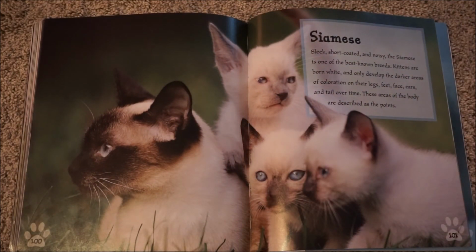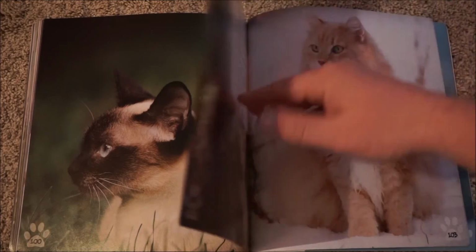Siamese. Sleek, short-coated, and noisy. The Siamese is one of the best-known breeds. Kittens are born white and only develop the darker areas of coloration on their legs, feet, face, ears, and tail over time. These areas of the body are described as the points.